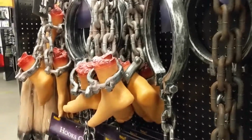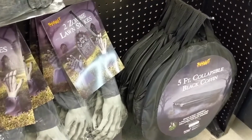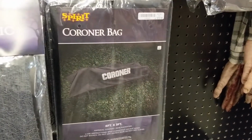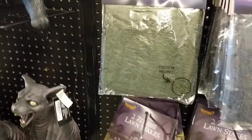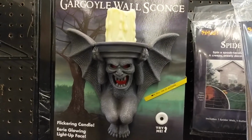And there you go, the feet, if you want, again, the gory stuff, Spirit's got you covered. And then they have this coffin. I'm curious if anyone's ever tried these collapsible coffins, like how well they actually work. And it's funny, this coroner's bag. Okay, I feel like you wouldn't want that on your lawn any time other than Halloween night specifically, and even then, probably not. The sconce is kind of cool.